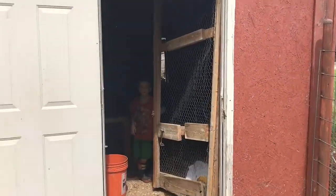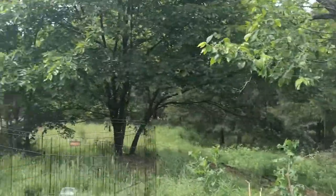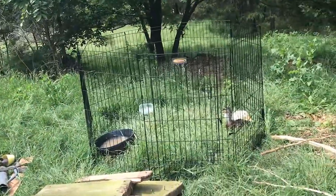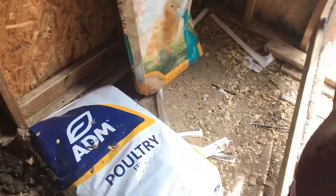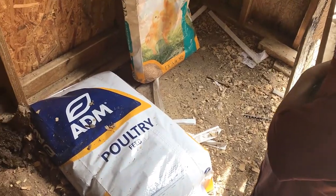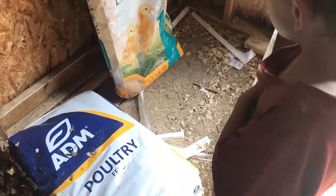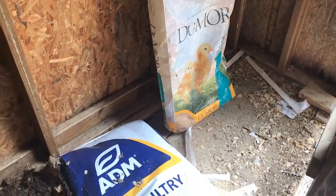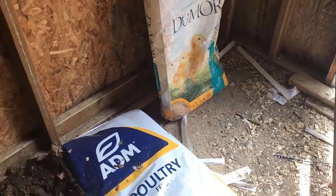All right, so this is the chicken barn, the chicken area. I'm gonna stop here for just a second. These are the ducks. Now the duck food is just inside here. It is the one that's labeled poultry feed. We have been feeding them grower feed, basically, because they are meat birds, so we're attempting to fatten them up and get them ready for Thanksgiving and Christmas. But they get just standard poultry grower.